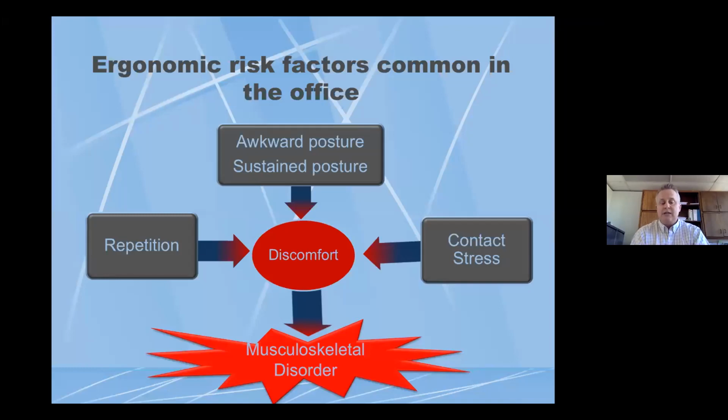Regardless, if any of these are not good for you or don't work with your body, they cause discomfort. That discomfort is the indicator that, hey, wait a minute, I'm doing something wrong, something my body doesn't like. Then you need to go back and assess which one of these is occurring and determine what can be done to alleviate that.